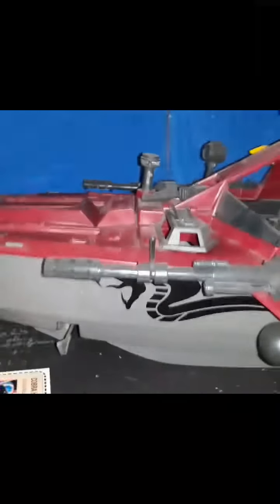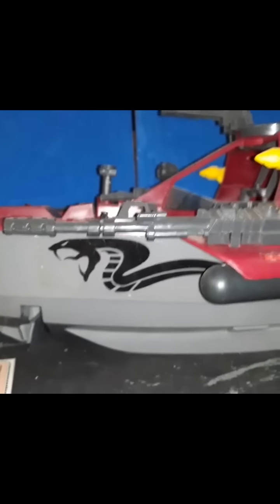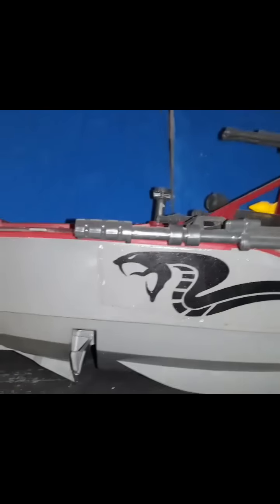There is a lot to look at with this vehicle, starting with the side guns here. I did my best to dust it off. I'm going to have to take an air can to it. But these huge cannons here on the side, they slot in with these little pegs. Be careful with these pegs right here as they break off. Down at the bottom is the hydrofoil, very nice looking hydrofoil insignia.